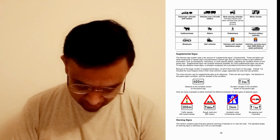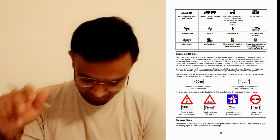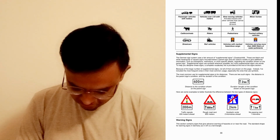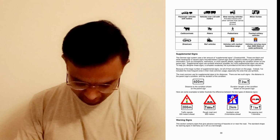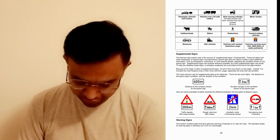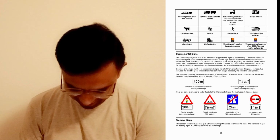400 meter: distance to the condition shown on the parent sign on the rectangular border. Duration length of the condition shown on the parent sign: 3 kilometer, with a double arrow pointing there. Here are some examples to better illustrate the difference between the two types of distance signs.